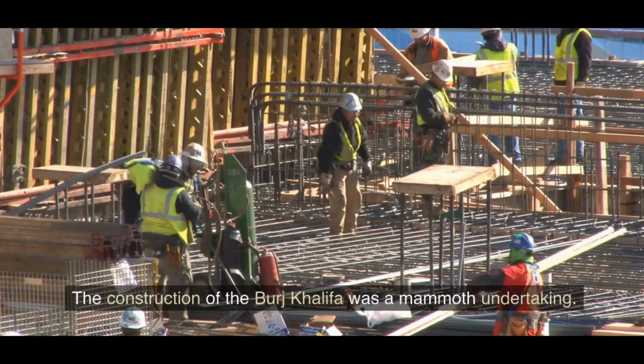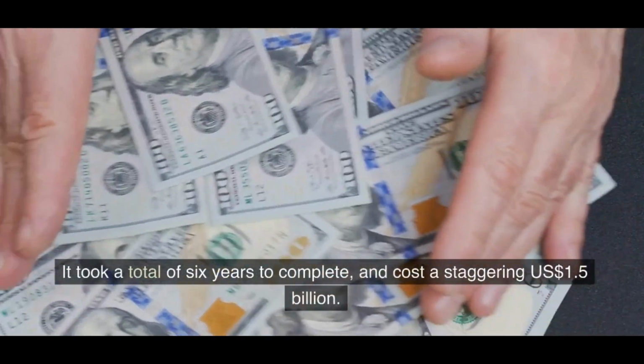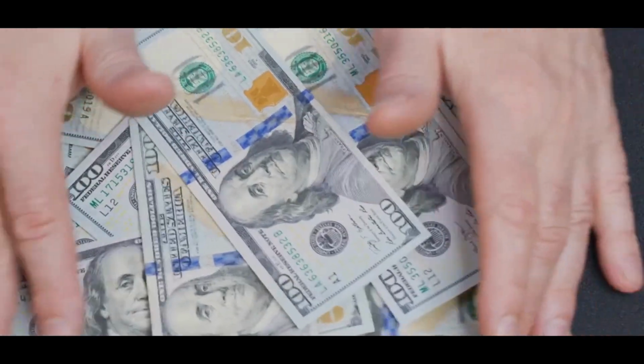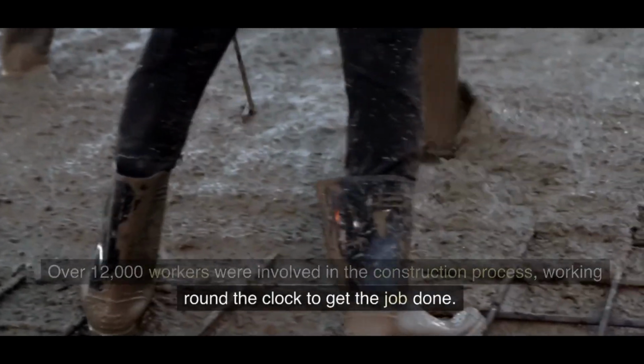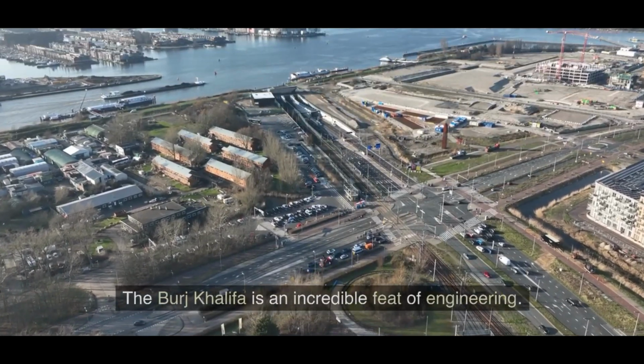The construction of the Burj Khalifa was a mammoth undertaking. It took a total of 6 years to complete, and cost a staggering $1.5 billion United States dollars. Over 12,000 workers were involved in the construction process, working round the clock to get the job done. The Burj Khalifa is an incredible feat of engineering.